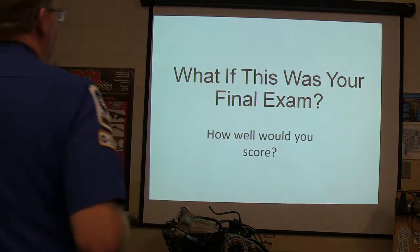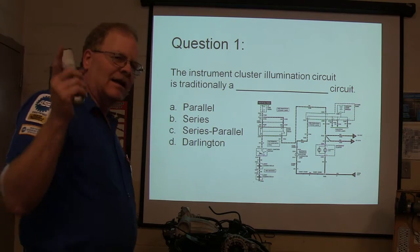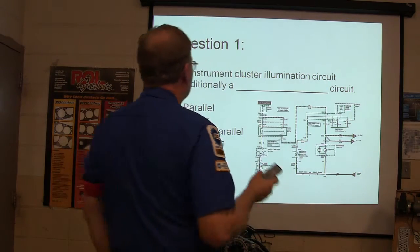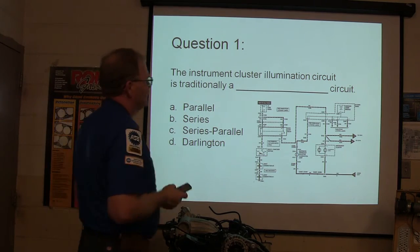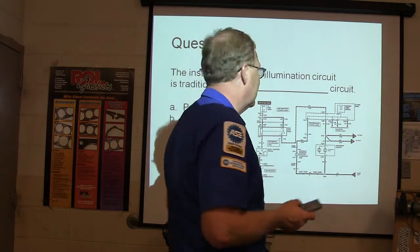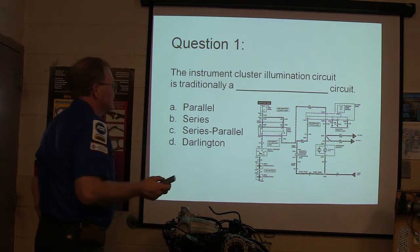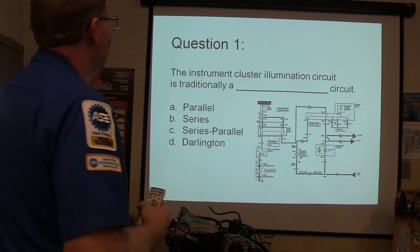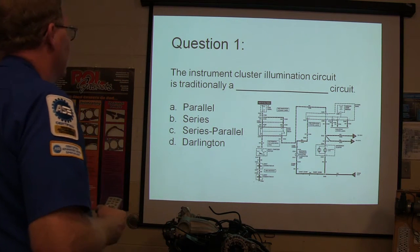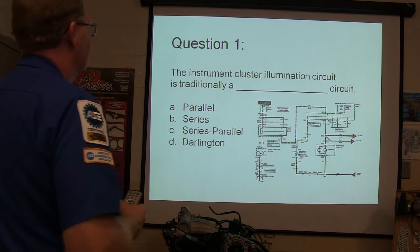All right, right there. What if this was your final exam? Don't say this out loud, just mark it on your paper. The instrument cluster illumination is usually, traditionally, a blank circuit. A blank circuit is one of these. Is it parallel? Is it series parallel? Is it series? Is it Darlington? What kind of circuit is it? It's one of those. That's question number one. Okay? We got a short period of time. We're going to jump to question number two.